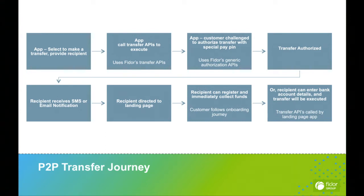Once the transfer is authorized, the recipient of that transfer would receive an SMS or email notification with a link to a landing page. They go to that landing page and they have two options. They can either sign up and download the app and immediately receive the funds in their account, or they can enter their bank account details for an external account and that will be transferred using our standard transfer APIs.